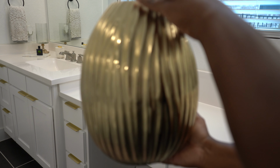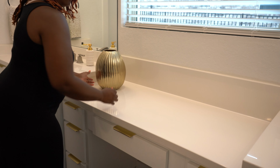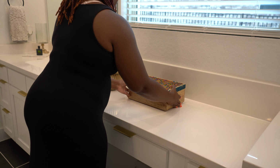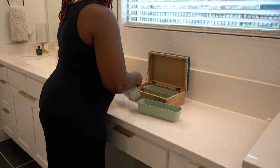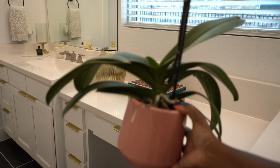All right, so now that we're about to style this middle piece of the vanity area, let me tell you, I went back and forth with this for a little bit. There's a piece, I forgot to shoot it. I may show it on a community tab. Originally, I'm obsessed with orchids right now, and I was gonna make this huge orchid centerpiece and then put some stuff around it. And then I saw these boxes at Home Goods and the plan changed.